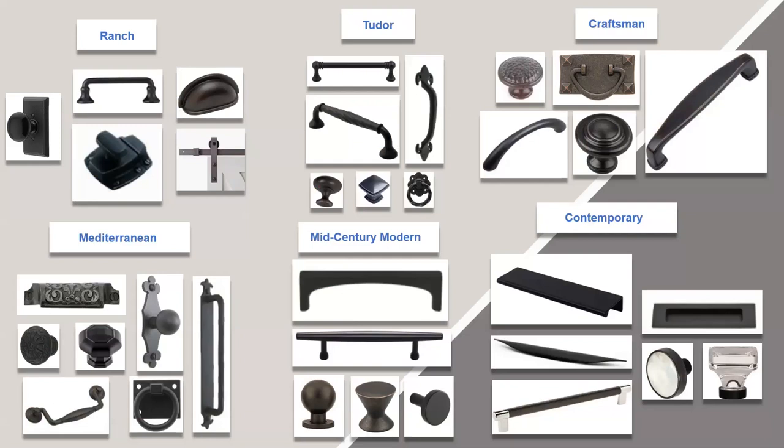Ranch having basic early colonial design with the timeless cup pull styles, barn door hardware and latches, moving to Tudor style hardware with an even more rustic look, with twisted metal, but yet more ornate from the American Gothic era, to the Craftsman hardware, which also has a rustic look, but with more hammered pieces from the arts and craft movement, down to the Mediterranean style, which is a bit more ornamental in detail, hinting to the Victorian and Spanish Revival influence, and then moving to the mid-century modern, which is the Art Deco, very geometric, but with soft curved styles.